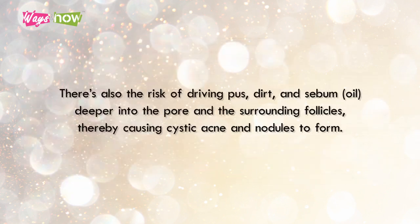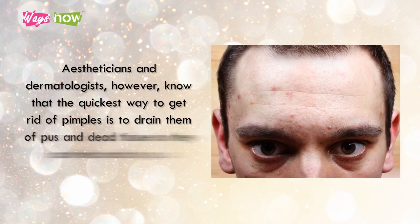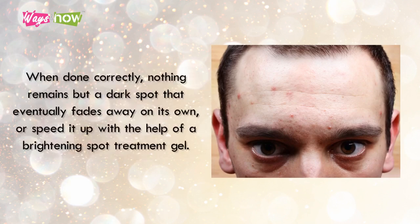There's also the risk of driving pus, dirt, and sebum, oil, deeper into the pore and the surrounding follicles, thereby causing cystic acne and nodules to form. Estheticians and dermatologists, however, know that the quickest way to get rid of pimples is to drain them of pus and dead tissue so they can heal and dry up. When done correctly, nothing remains but a dark spot that eventually fades away on its own, or speed it up with the help of a brightening spot treatment gel.